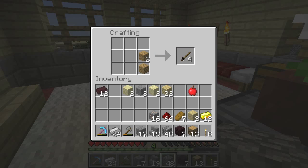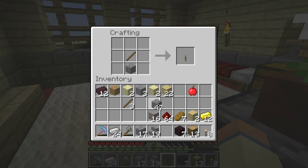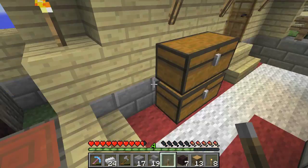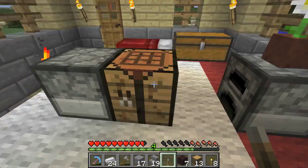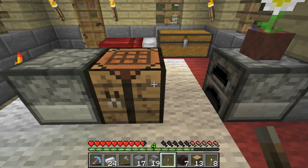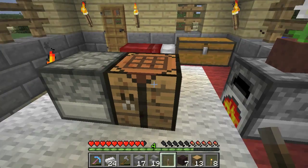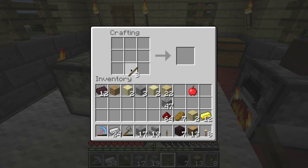A lever. A lever is a leather. A lever. Yeah. It's like this. I think it's a stick, yeah? And a bit of cobble like that. Ta-da! And you make a lever. Oh, what am I doing? I'm supposed to be actually making a shovel, because that's what I need. So let's put some iron ore on there, and I'll make myself a shovel.